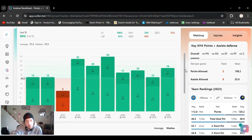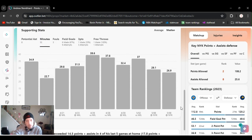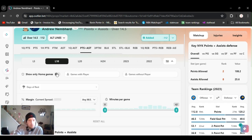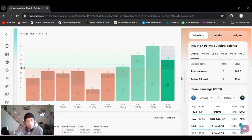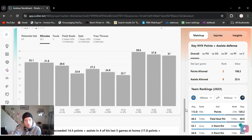As you see, he's gone over this the last 7 games. Let's see what this little thing says. He's exceeded 14.5 points and assists in 4 of the last 5 home games, averaging 18. I could switch this to see what he's been doing at home. As you see, the last 4 home games, it's all in the playoffs. He's gone over this. His minutes have ticked up in the playoffs as well.